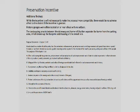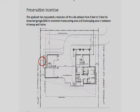The reason for the applicant's request is to maximize the maneuvering space in the driveway, and then also to allow for a decent amount of landscaping in between the driveway and the home. That's, I'm guessing, the 6'3" area there.